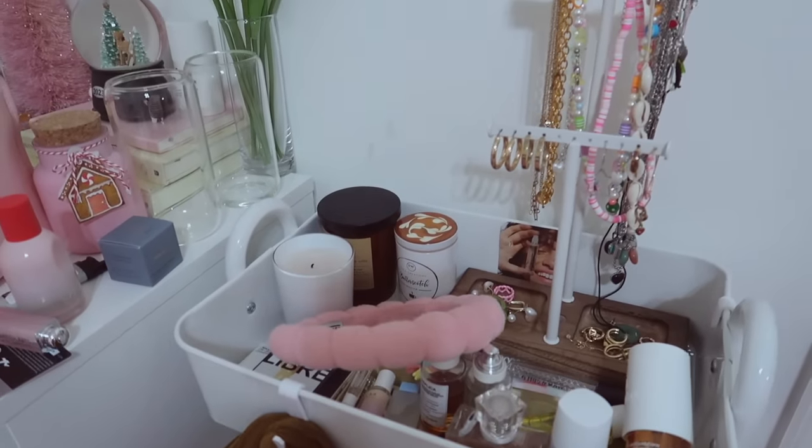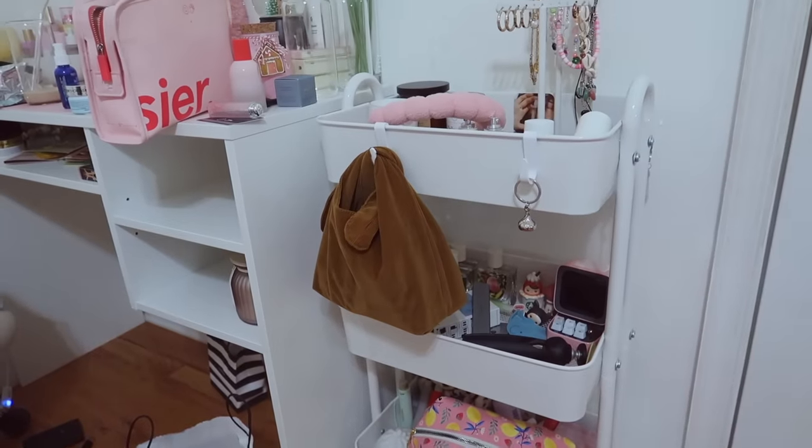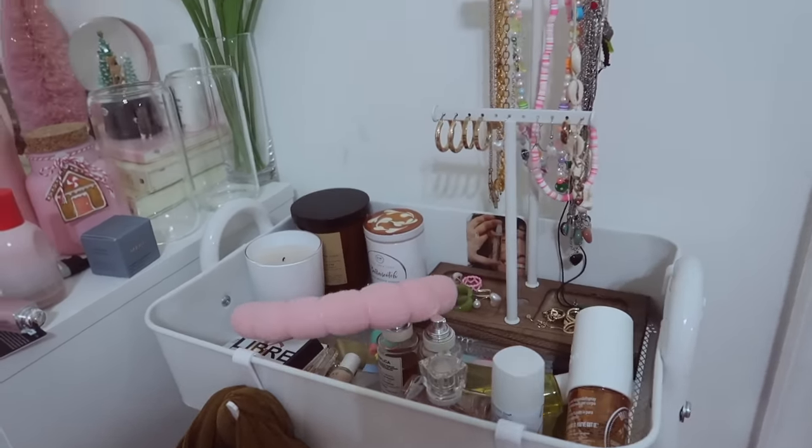I really want to fix this little storage cart, because as you can see, it's just so messy and not cute at all, and I just have so much crap that I need to sort out.